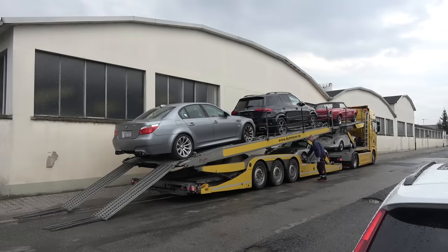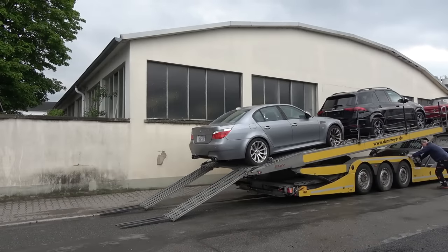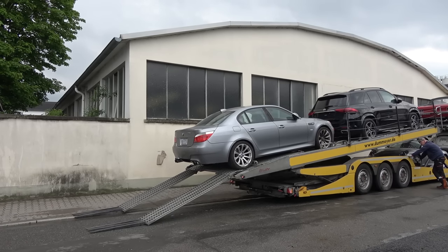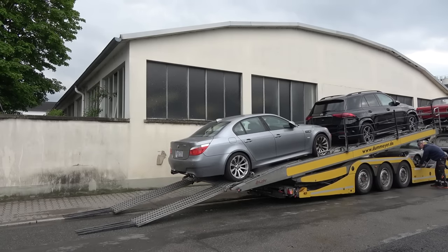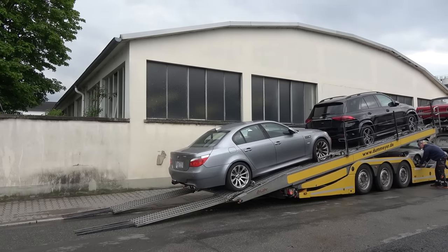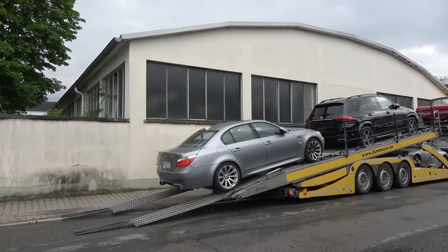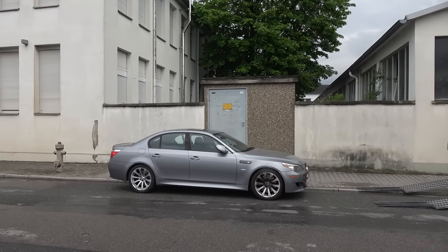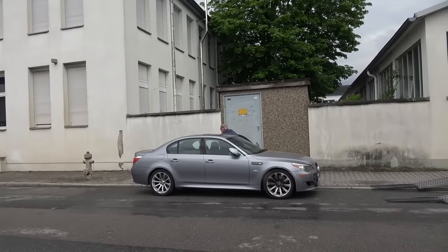Now let's look at some magic. What a machine that is. If Germans don't overcomplicate the transport, no one will. And down it goes. The battery is good. And there it is. Unloaded.